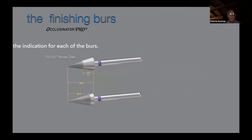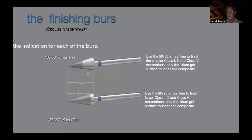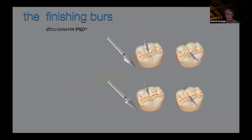So the indications for this is what we call a 50-50 Christmas tree. You've got more than enough safe edge. You can use that to finish the smaller class 1, 2, and 5s. It's only 15 micron grit. That's going to touch the composite. An 80-20 Christmas tree here. That's going to be for the larger ones like the BioClears or even large class 5s.